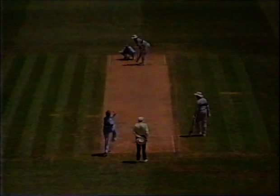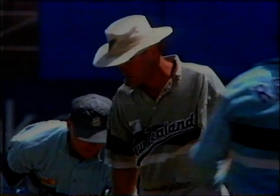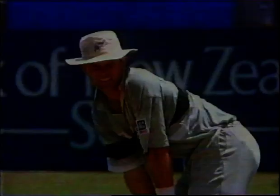Well, it's no great shot here from Martin Crowe. He plays the sort of half stride down the pitch and then plays slightly across the line of the ball as it keeps a bit low on him. Look at that front foot. It's only gone about 12 inches out of the batting crease. And the New Zealander kept it out for 33.